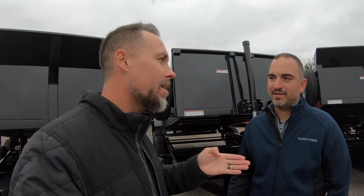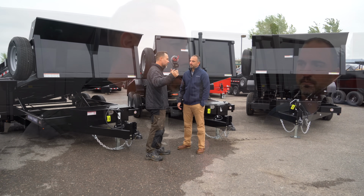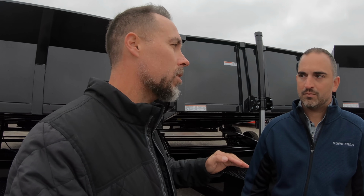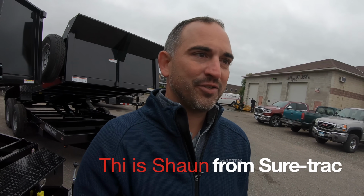Am I right with that? That's absolutely correct. And then there's a price disparity between dump trailers, and a lot of guys aren't understanding the differences in quality that they're getting because they're not all apples to apples and oranges to oranges, are they? That's exactly correct. Yeah, there's a ton of different trailers on the market at all different price points, and there's a reason why you're paying or not paying a certain price for one or the other.